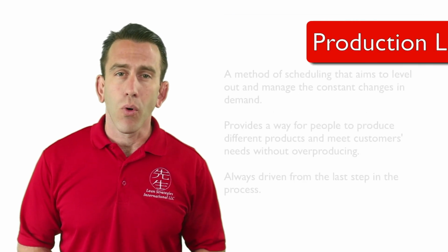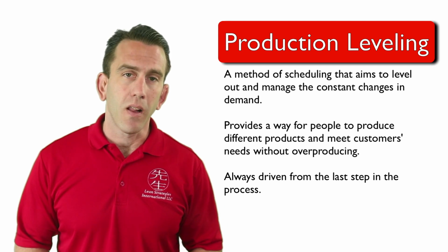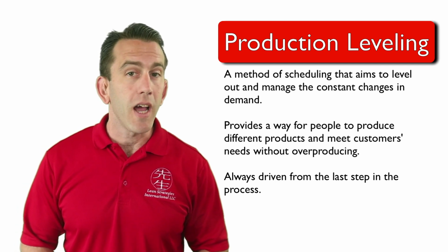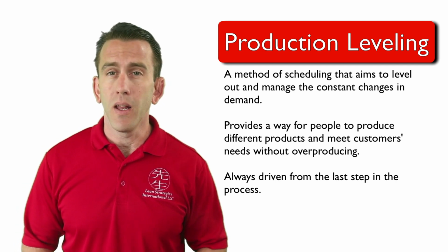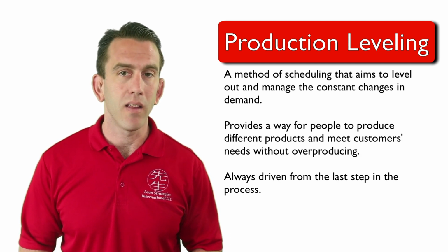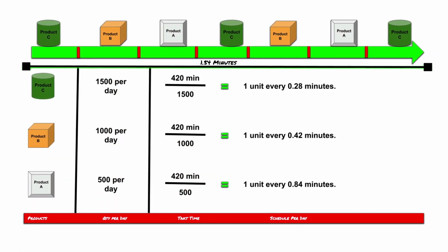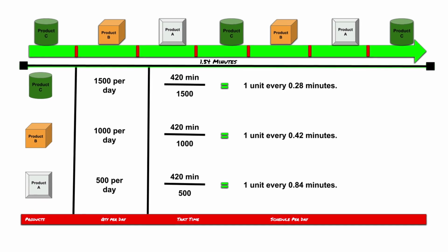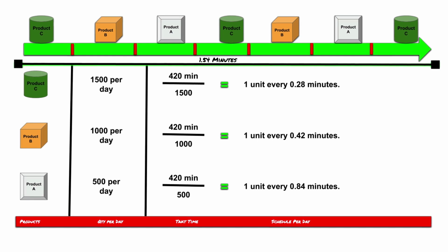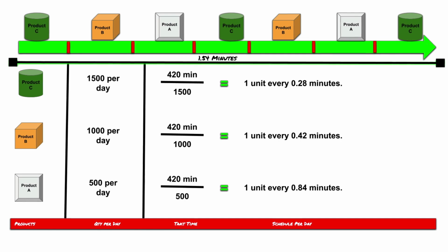Leveled production schedules, whether Heijunka or paced withdrawal, are always driven from the last step in the process. This creates a situation where the final process step can determine how many of each product or service is needed to meet the demands of the customer. When the final step has calculated how many of each product or service is needed, you can then evenly mix the demand. This gives a company the ability to produce items that are mixed and not in large lot sizes.